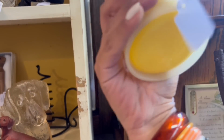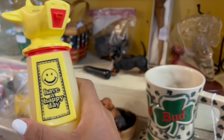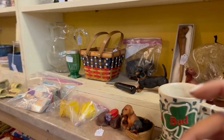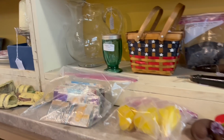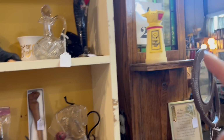I also noticed the cow creamer. Now, this one is even better because it says have a happy day. However, at $10, it's a little bit more than I'd like to spend. If there was like a 20% discount, I'm looking for the sign, which there's none, then I would probably pick it up. I don't sell those for top dollar, although if I were to sell one for more, it would definitely be the have a happy day one.